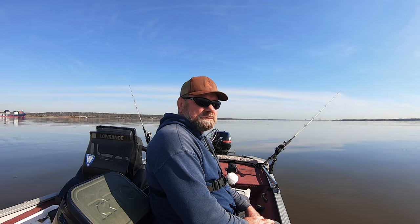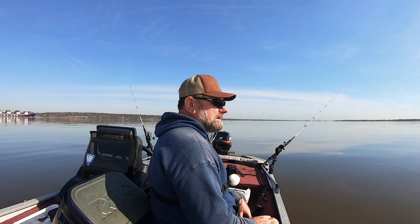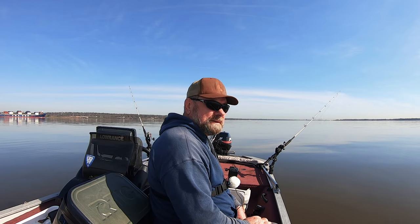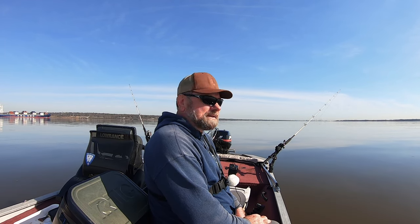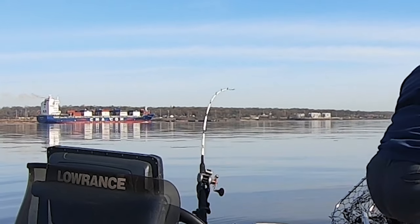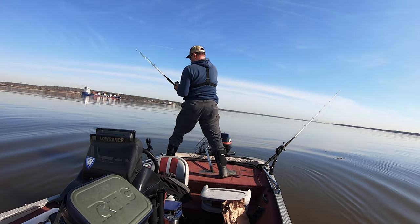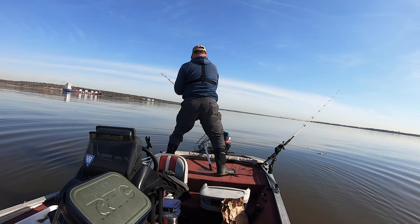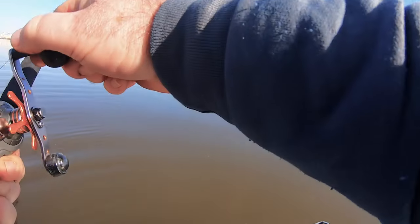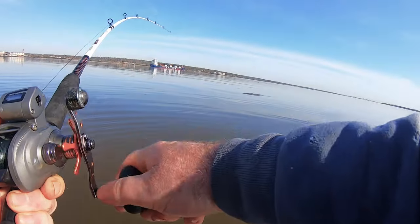Well, the tide change took about 10 minutes. He just turned me around, so I'm casting on this side now. So maybe I'll get a better luck with the incoming tide. Whoa, something hit it. Yeah, fish on. On a bunker. Another cat. Yeah, looks like it.